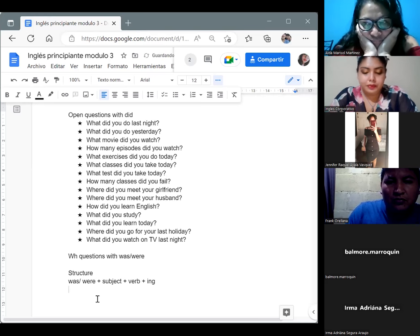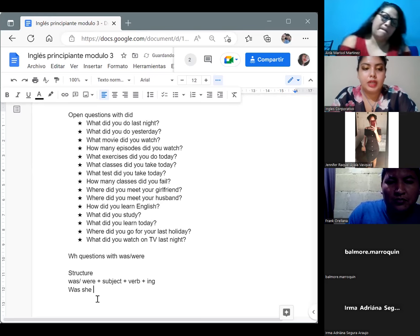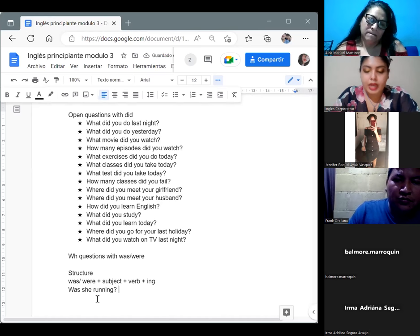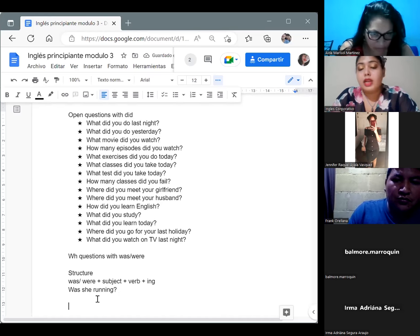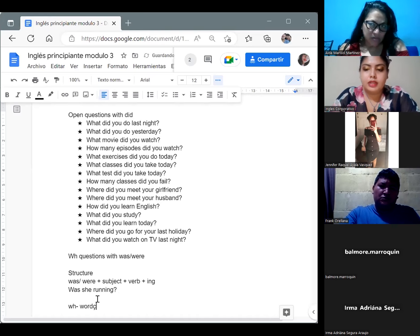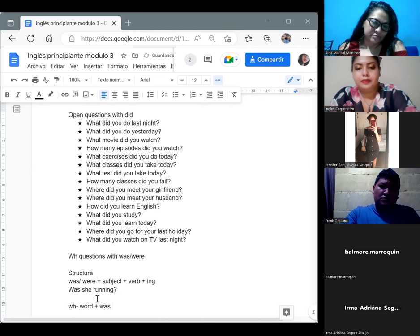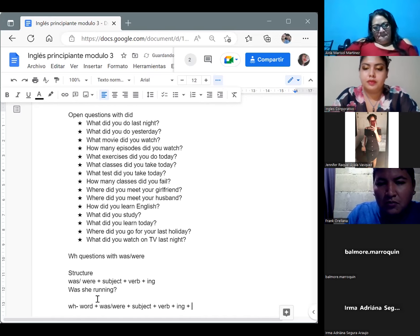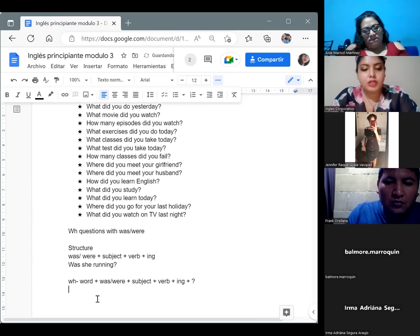And we have here the example. Was she running? And then we have the WH word in past progressive. And we have WH word plus was and were plus the subject plus the verb in ing. And we have the example. Why was she running? ¿Por qué estaba corriendo?